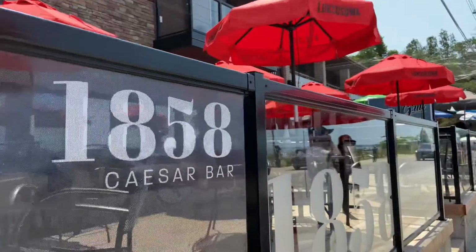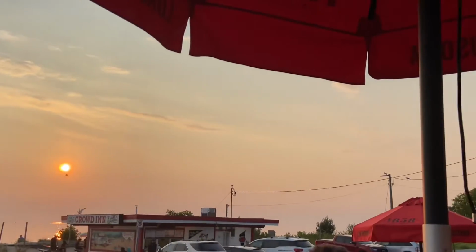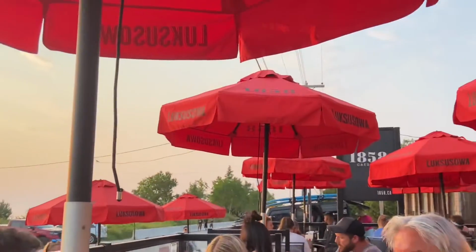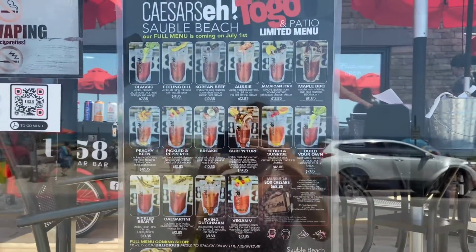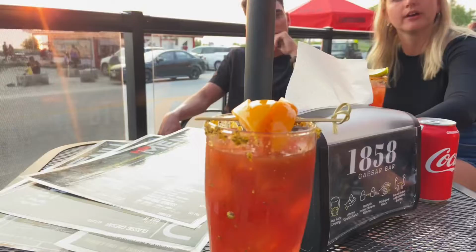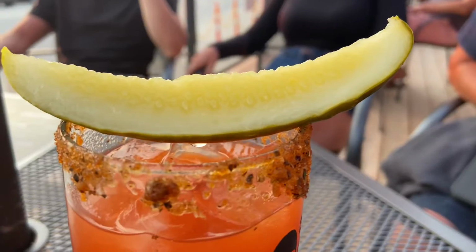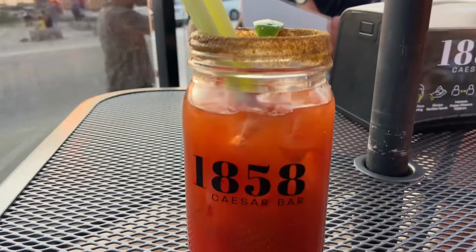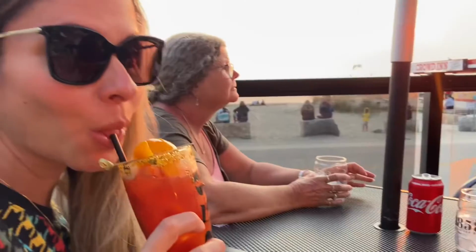For a great patio on the beach where you can also enjoy another sunset, I tried this place, 1858 Caesar Bar. They have all sorts of different flavors of Caesars with amazing toppings, and you can even have them to go in these great bags. So we enjoyed another sunset with some Caesars and delicious food. We tried the Peachy King Caesar, the Filling Deal, and OG Classic. They were all very tasty and very suitable to have by the beach.